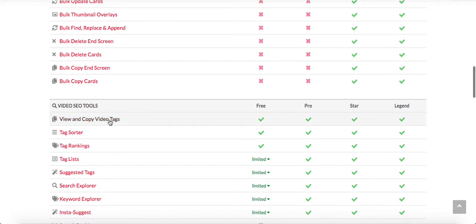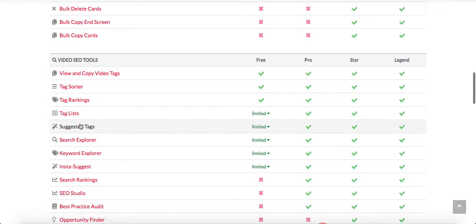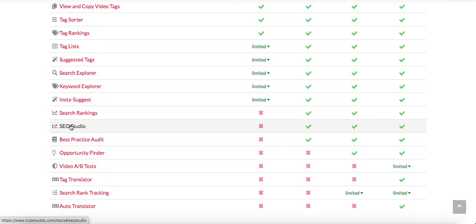It has so many features like bulk delete cards, bulk copy end screen, view and copy video tags. So you can copy tags. Of course, this also comes with the free version. You can copy tags. You can use the SEO Studio, search rankings.